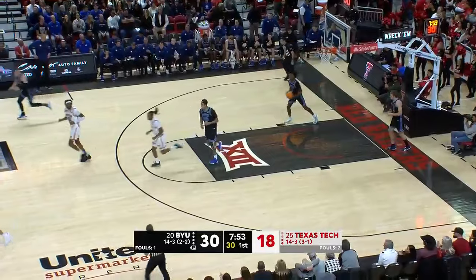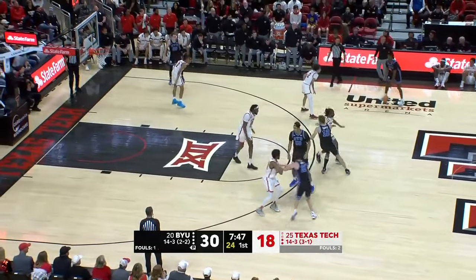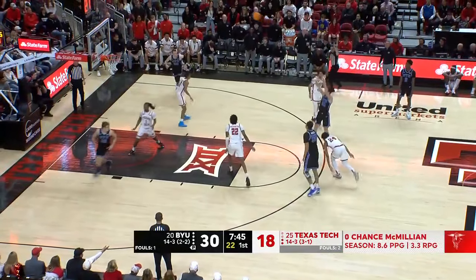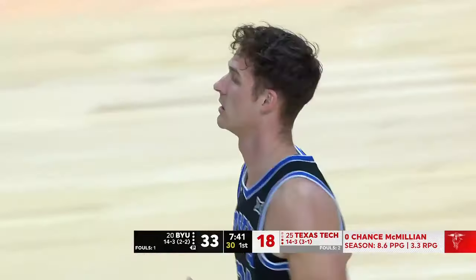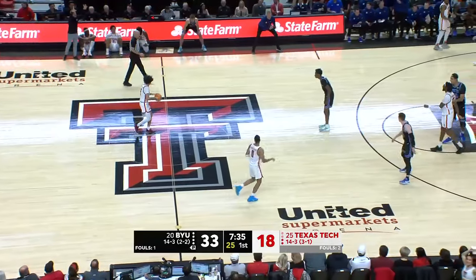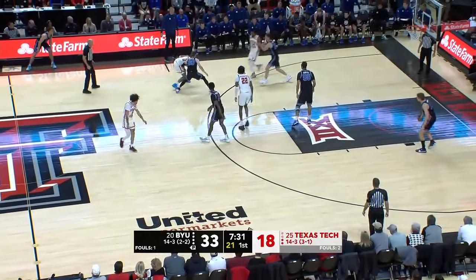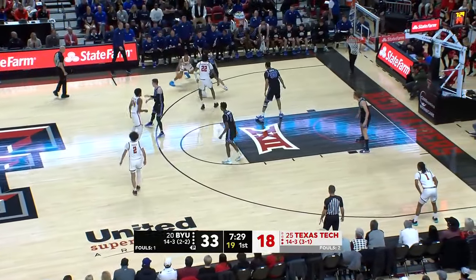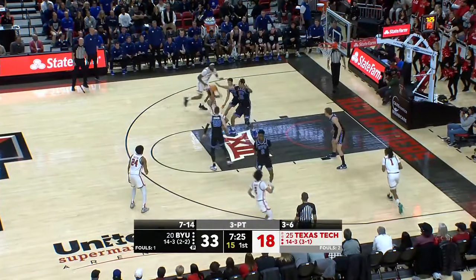And Chance McMillan says, I'll see your three and match you one. The problem is they don't match him the way BYU does over 40 minutes. Nell again. Wow. BYU fans have seen this before. This is not an accident. This is exactly how this team plays. Trevin Nell, sixth in the nation in three-point percentage coming in. You know, the problem for Texas Tech right now is they cannot win a shootout with this team. They're going to have to play a little more defense.